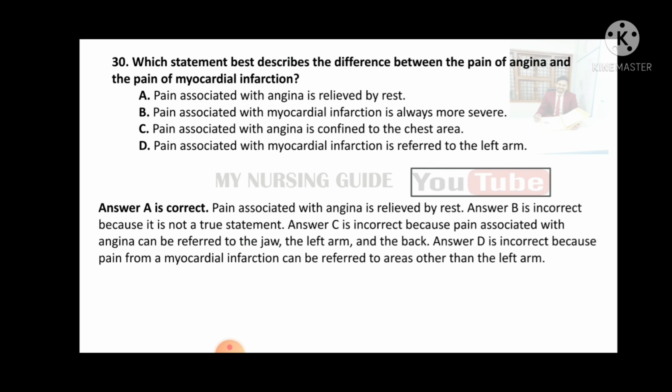So the right answer is A. The pain associated with angina is relieved by rest. Answer B is incorrect because it is not a true statement. Answer C is incorrect because the pain associated with angina can be referred to the jaw, left arm and back. Answer D is incorrect because pain from myocardial infarction can be referred to areas other than the left arm.